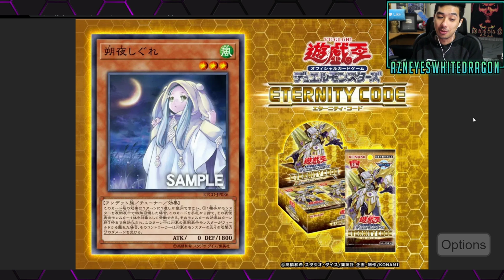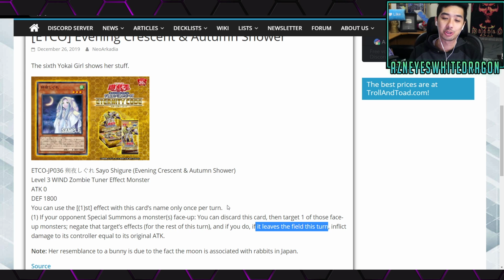Is it the best hand trap in the game? I'll argue that Ash Blossom is still probably the best one because it hits a lot of other rogue decks that need the draw power. But pretty much every deck does special summon, so those are my thoughts on the card. Let me know yours down below. And what do you guys think about Effect Veiler also? Do you think people are even going to bother running it because of this card? I think it just outclasses it.